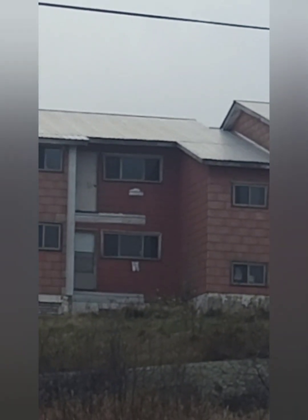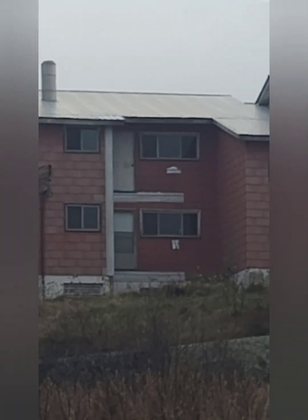I just realized that where those doors are, there's supposed to be ledges, and then there's kid stickers. My wife just pointed out there's kid stickers all over the windows and stuff. It's trippy.